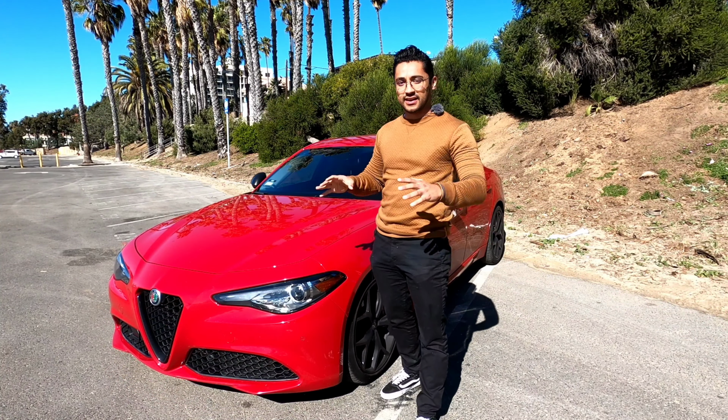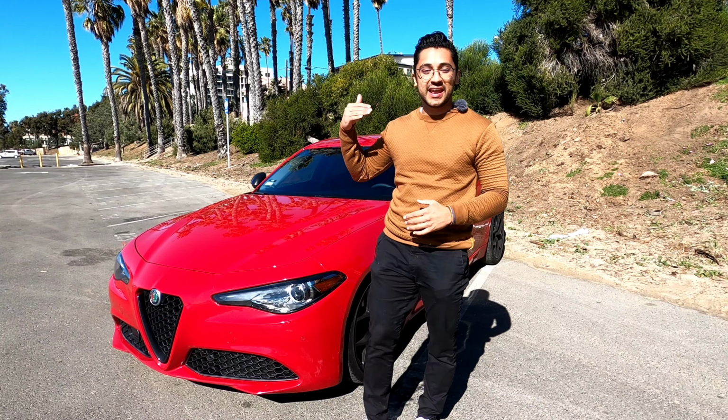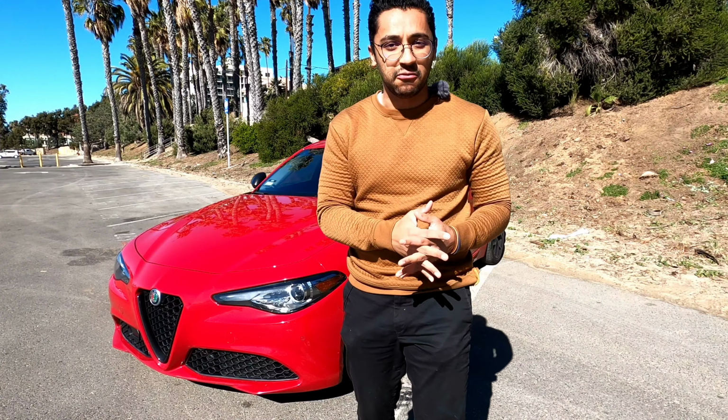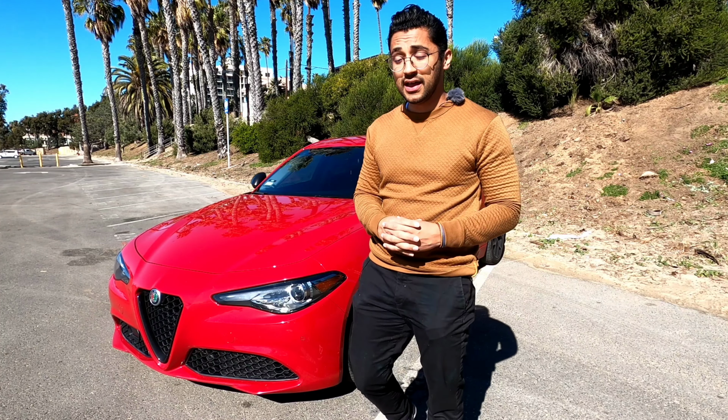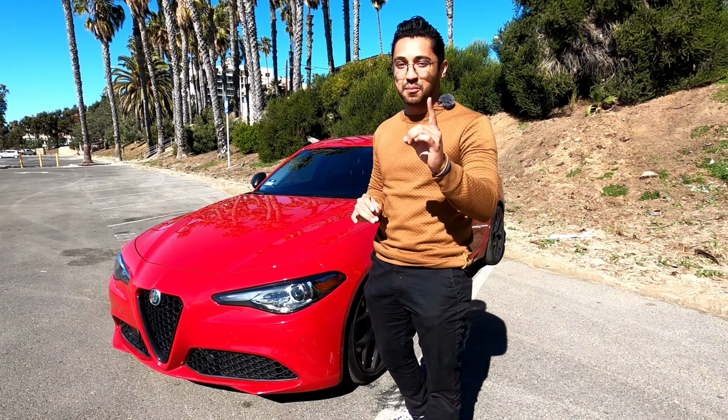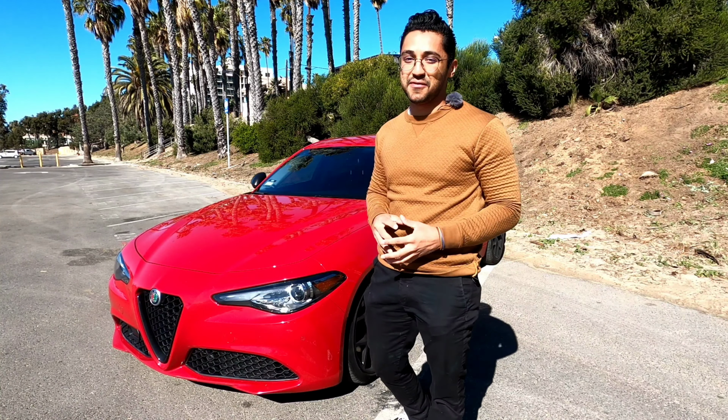Let's get right into spec talk. This engine here produces 280 horsepower. It's a 2.0 liter turbocharged inline four, which makes this car actually quite special for what it is. It produces 305 horsepower. It goes 0 to 60 in 5.7 seconds, has a top speed of 55 miles an hour. And again, like I said, this car is a base model, but don't let that confuse you for a basic amount of fun, because this car does pack a punch.